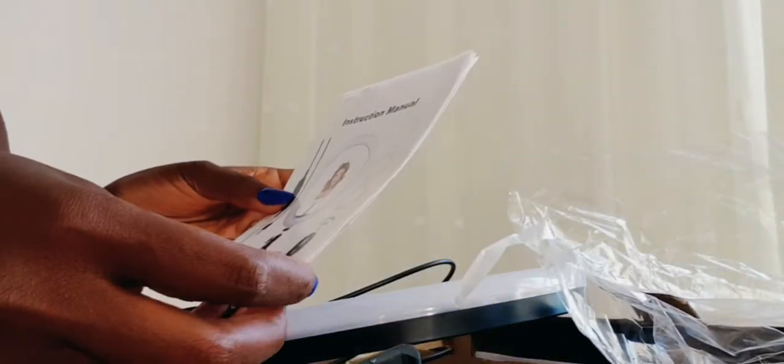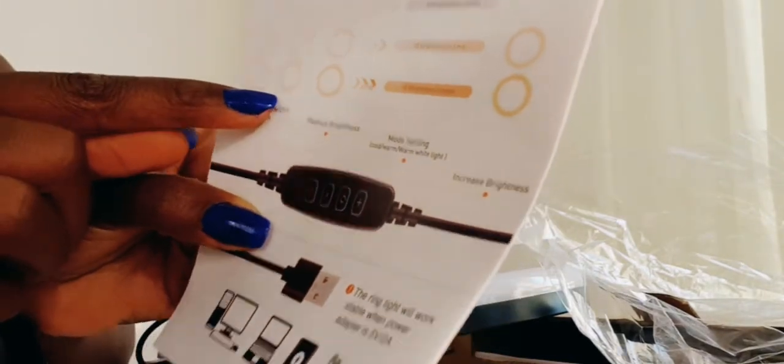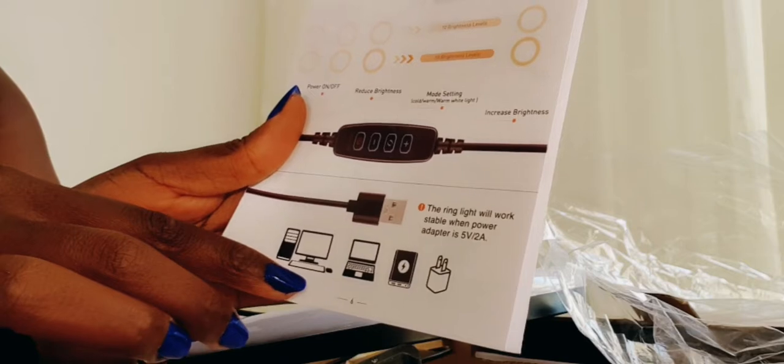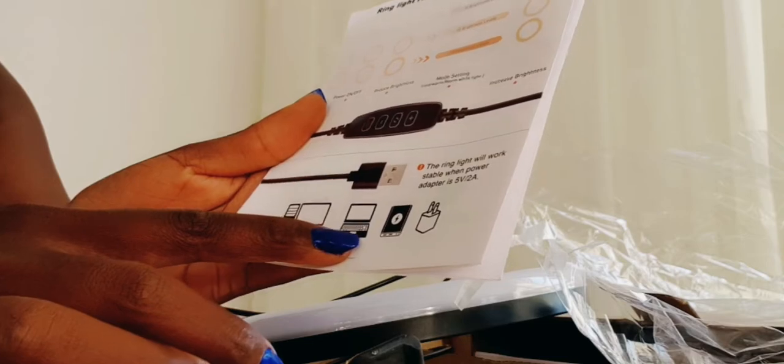So yes, we are gonna put it up together. I'm going to put it up, and then I'll show you guys how it works. So these are the types of lights. It has like 3. You can see there. So you can put light or whatever it is. I'm going to put it, and you can also connect it on your computer, on your laptop. So we're gonna see how it's going to work.